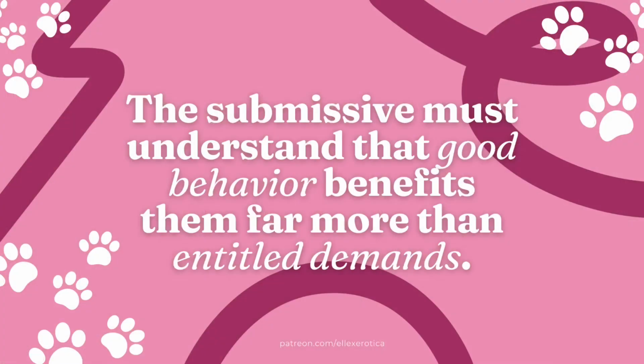In other words, the submissive must understand that good behavior benefits them far more than entitled demands. When it comes to my dog Jamie, he knows that what he doesn't beg for, he receives as reward. For instance, I have another boundary around mealtime that Jamie is not allowed to ask for food, he's not allowed to whine or beg or otherwise disrupt my meal. He can sit there, he can stare, he can crave, but he's not allowed to make a demand. And I've incentivized him to do so by treating him when he's well behaved.